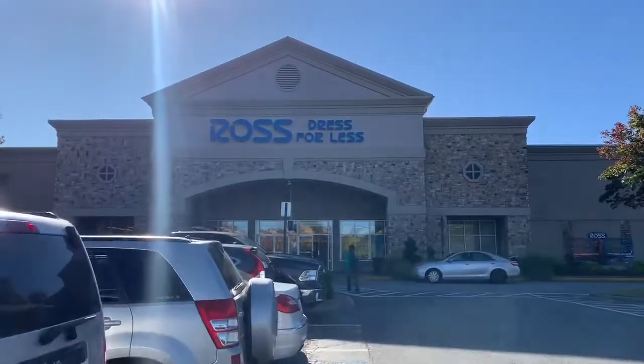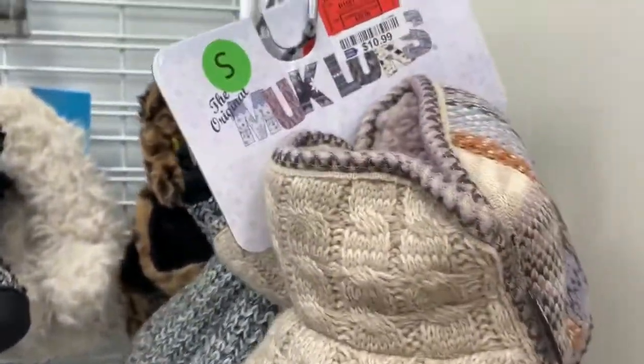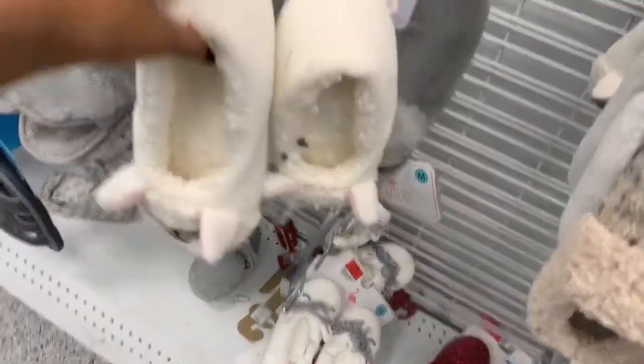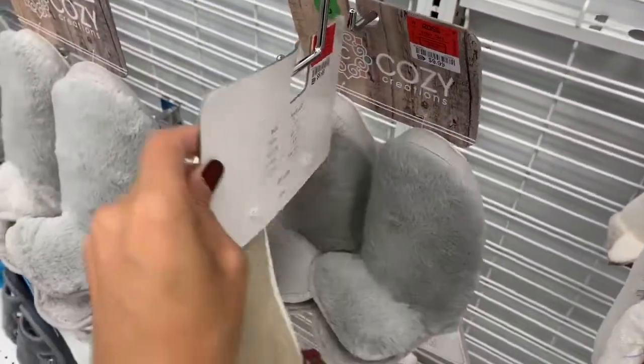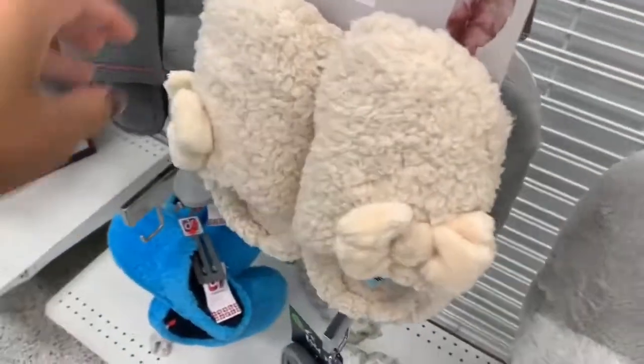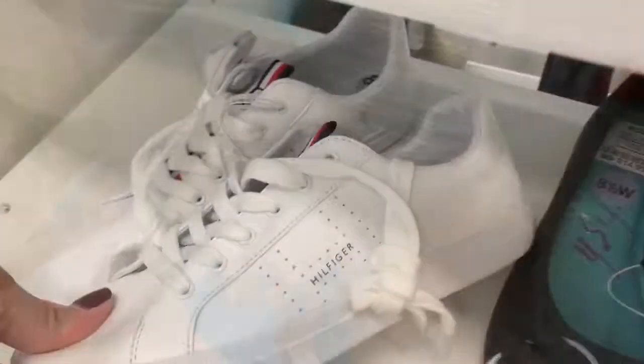All right, guys, so I'm going to be doing a voiceover just because I'm super awkward when it comes to talking in public. But we're starting off with the slippers, and all these slippers range from $8.99 to $10.99. I didn't see any that were more expensive than $10.99. They were all super soft. They had so many different styles and colors. These last ones were the cheapest ones I saw, which were $8.99.